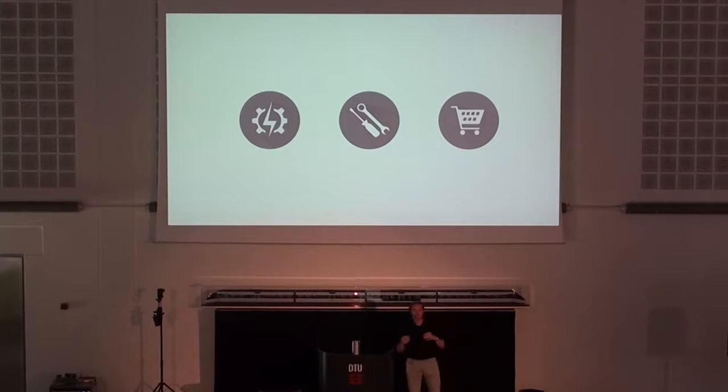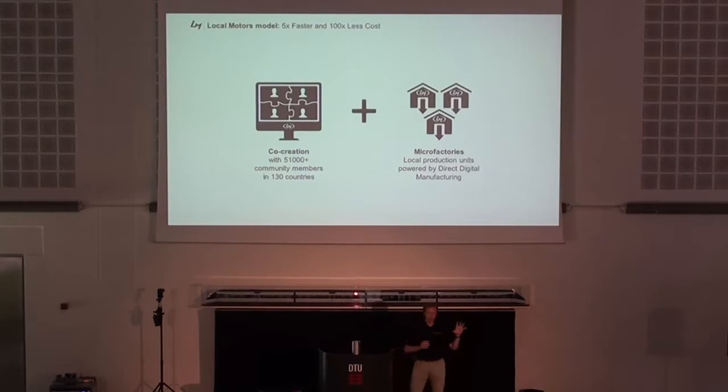We have a shop floor where we produce the vehicles. It is a reconfigurable build floor, meaning that one day you can produce a motorcycle, and the next day you can produce a car, and the next day, why not a space shuttle? And then there is a sales component, a retail place inside the microfactory, so we design, build, and sell locally. This combination of co-creation on the one hand and micro-manufacturing on the other enables us to go 5 times faster than a typical OEM development, and reduce by a factor of 100 the cost to go from an idea to a vehicle on the road.